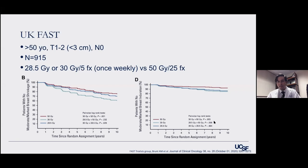On the right side for breast induration, the 5-week course is actually a little bit higher, and actually it's statistically a little bit higher, suggesting that these 5 treatment courses may have a little bit more induration. However, the likelihood is still very, very small.